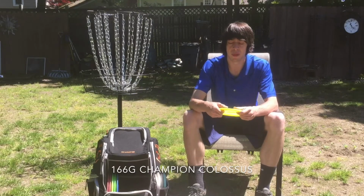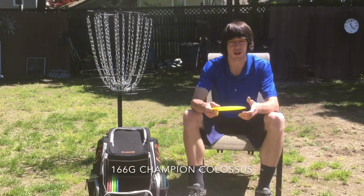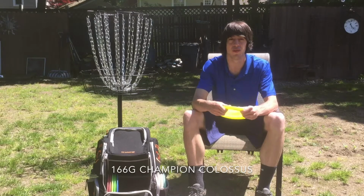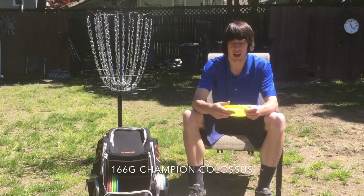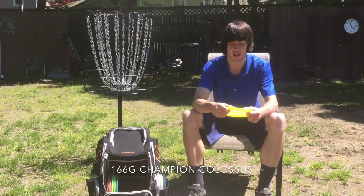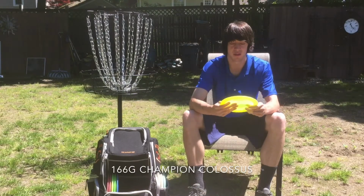If I need to get max distance out of a headwind, I have a couple other discs that I'll use for that. But for me, I have huge hands, and this has a really fat rim on it. A lot of people don't like 14-speed drivers with really fat rims just because they don't fit very comfortably in the hand. But I have big hands, and this just fits perfectly in my hand, and I feel like I can mash this thing. The Champ Colossus is definitely my max distance driver at the moment.